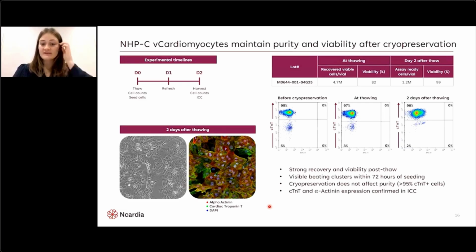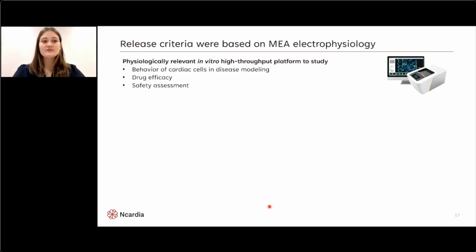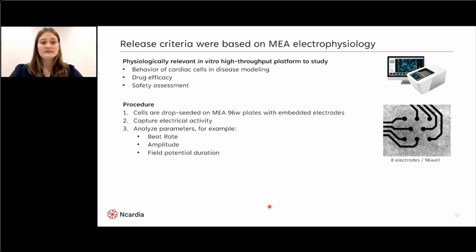Besides the expression of the markers, it's also very important that the cells are functional. Therefore, we decided to include MEA electrophysiology in our quality control. This is a very physiologically relevant in vitro high-throughput platform, and with the multi-electrode array, you can study the behavior of cardiac cells in disease modeling, but also drug efficacy and safety assessment. So how does it work when we're seeding the cells? We have a cell suspension.